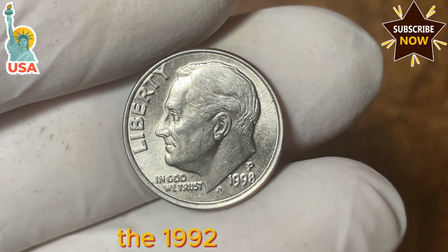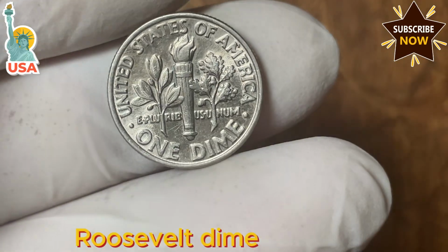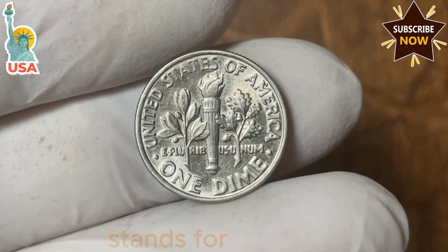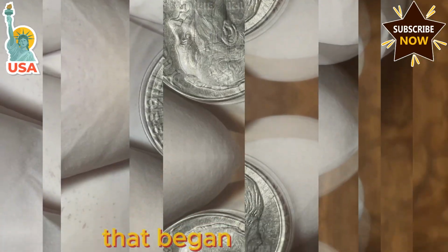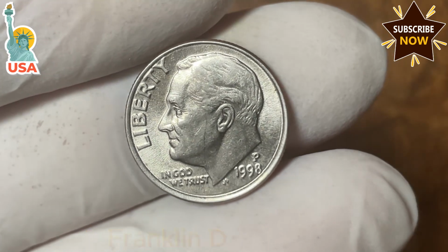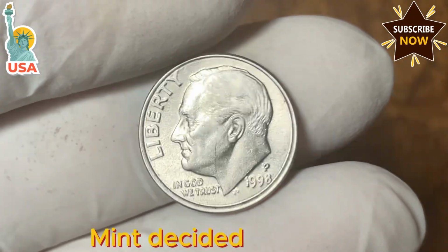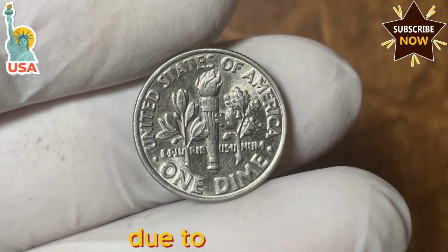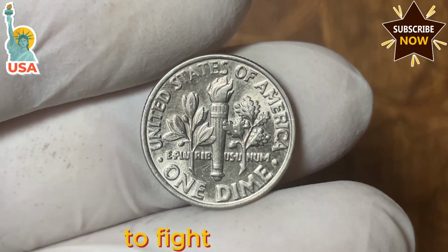The 1992 D Liberty dime, more accurately called the Roosevelt Dime, was minted at the Denver Mint. That's what the D stands for. This coin is part of a long legacy that began in 1946, right after the death of President Franklin D. Roosevelt. The U.S. Mint decided to honor him by placing his portrait on the dime, largely due to his involvement in founding the March of Dimes, a campaign to fight polio.